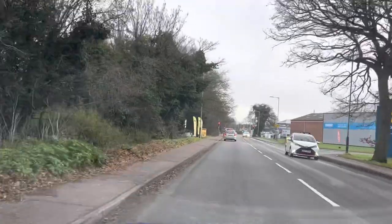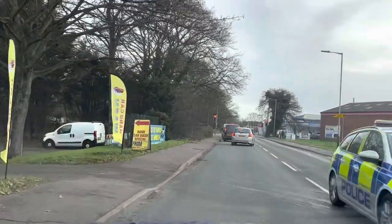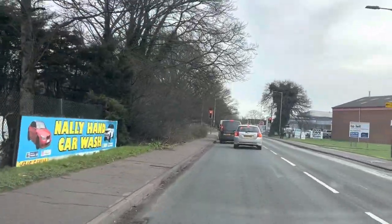Hi everyone, I'm still in Norwich and I thought today I would drive you to Britannia Barracks and show you the most amazing view over Norwich.